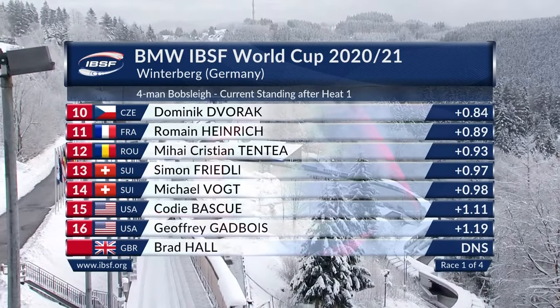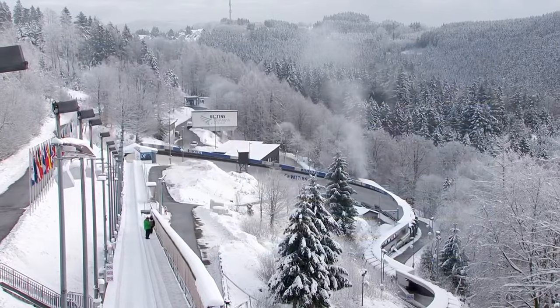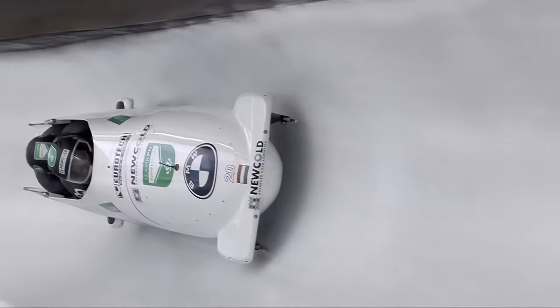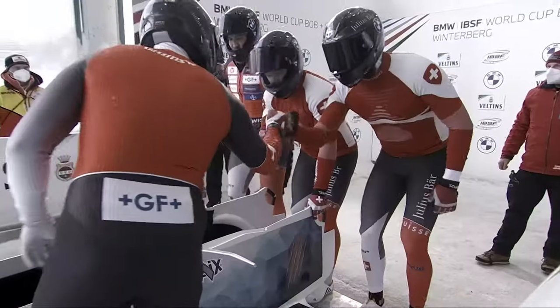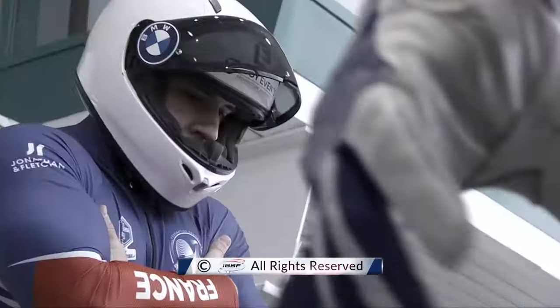There will be no Brad Hall in the second heat either. So 16 sleds will go from 16th down to first in our final heat of the weekend. And we will be back at 11:35 local, 10:35 GMT, which is 55 minutes from now. We'll see you then. Take care.